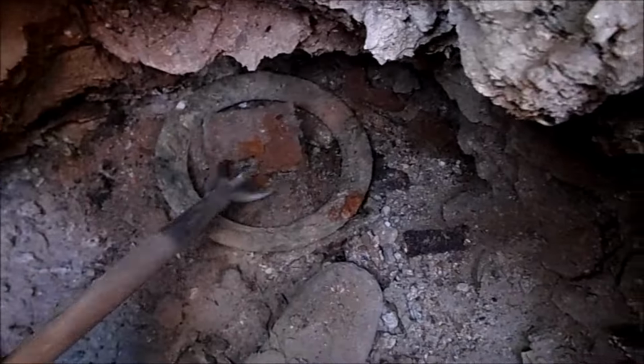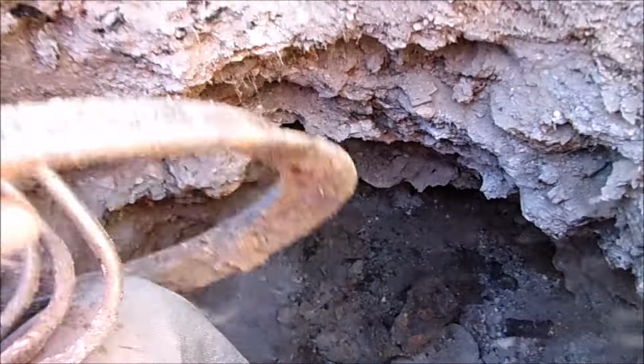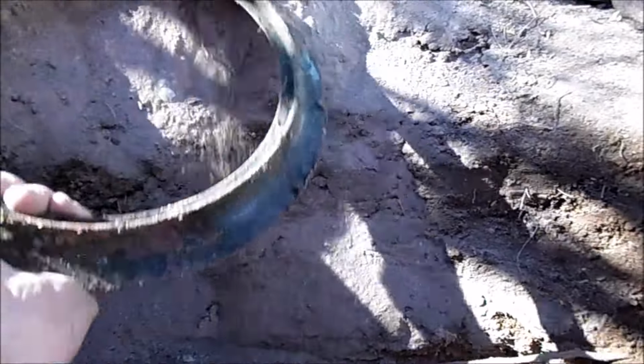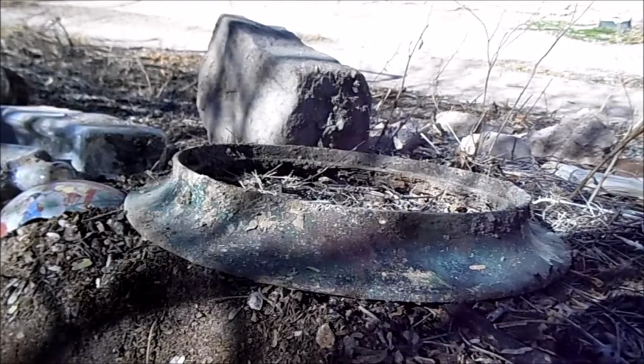Okay, what do we got here? I think it might be made of brass. It definitely has that green color that brass and copper has. And it's nice and heavy. So I'll bring that one home.